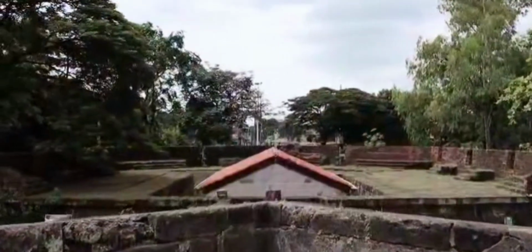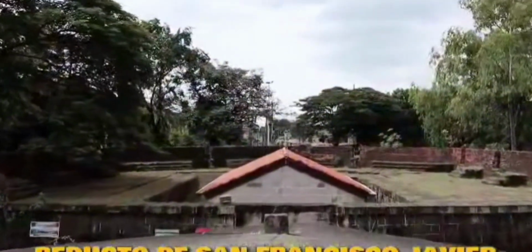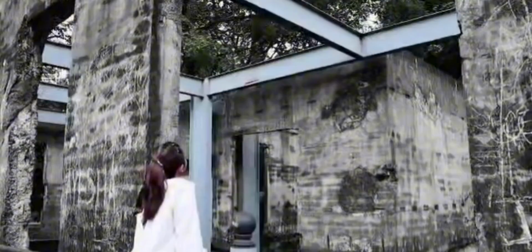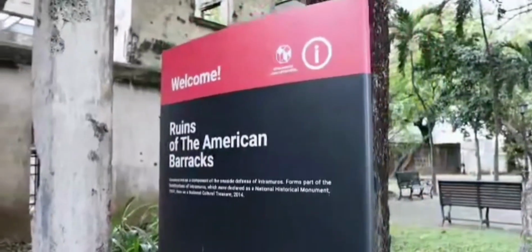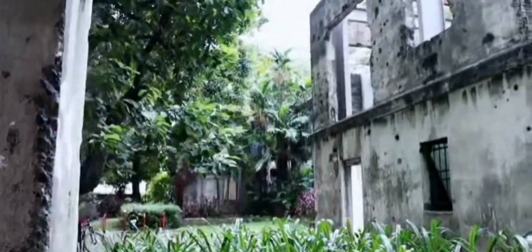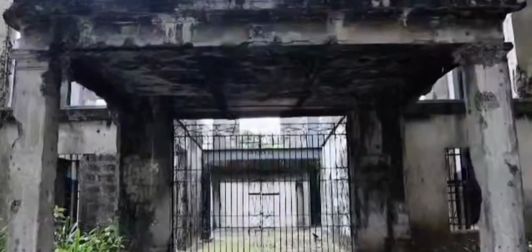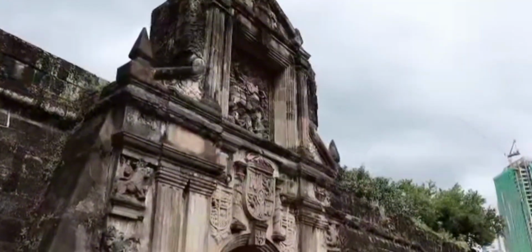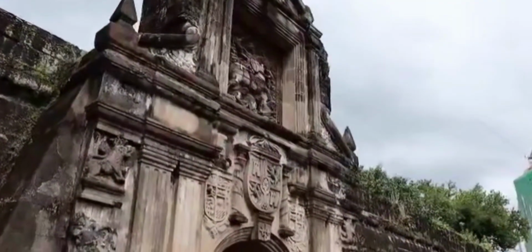At the back of it is the Reducto de San Francisco Javier, which was used as the first line of defense. At the side is what we call the ruins of the American Barracks, where our former President Quirino was imprisoned for 16 days in 1943. Contrary to what most believe, behind this gate was the actual Fort Santiago.